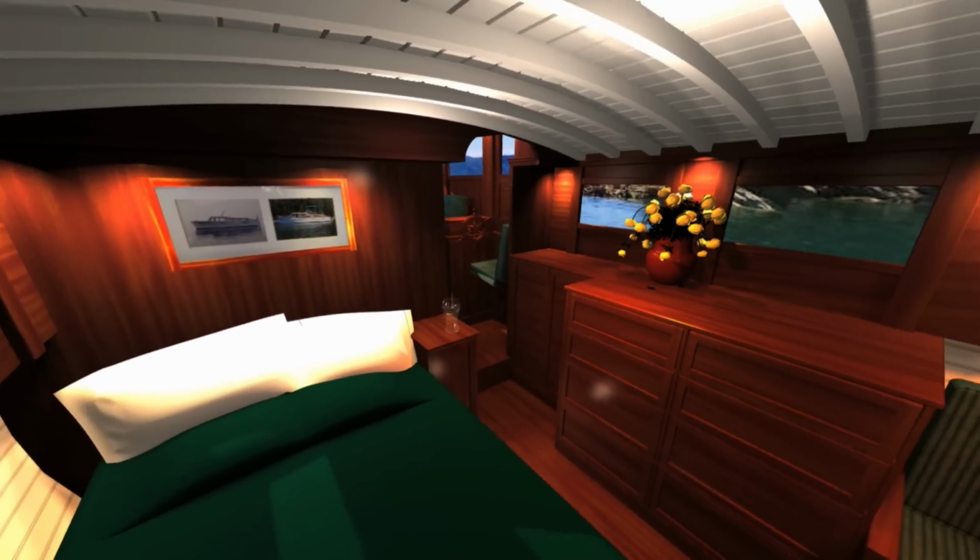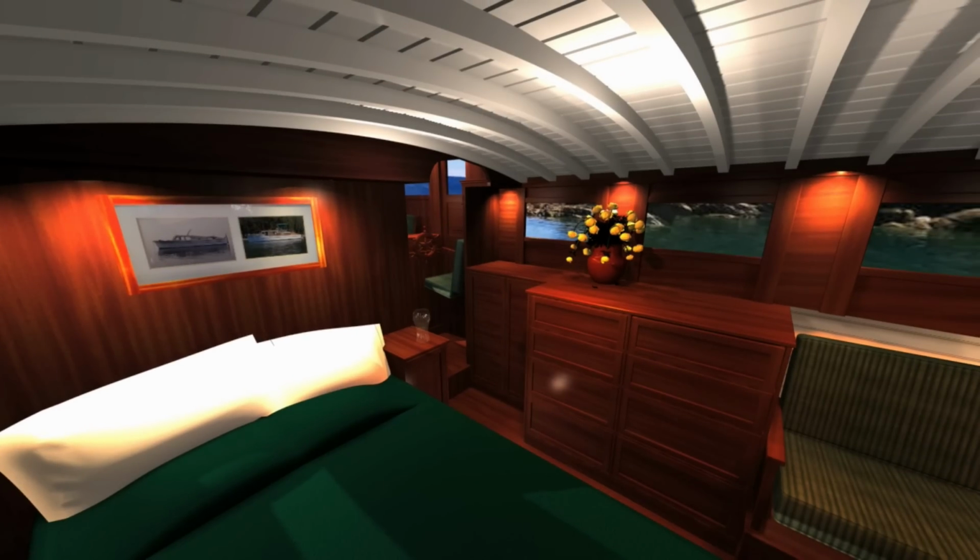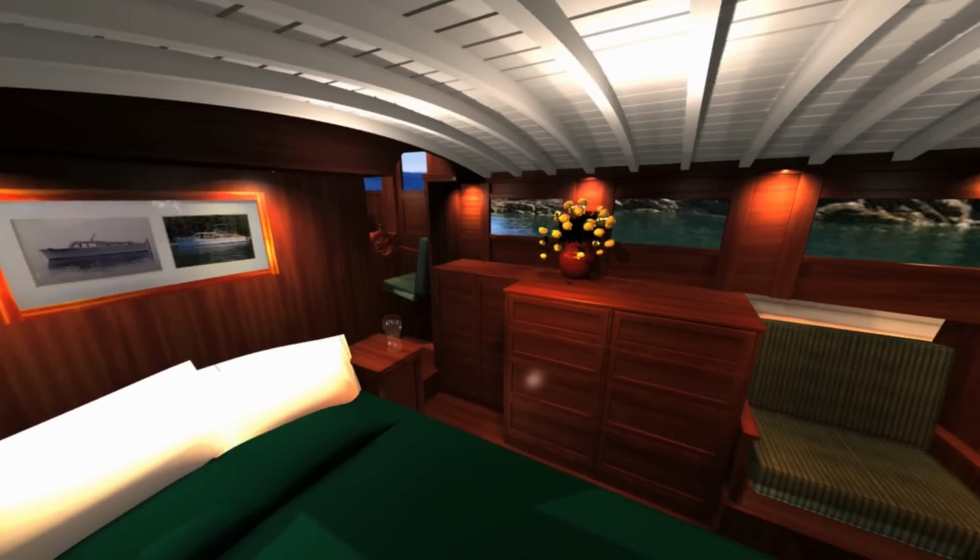Swinging around to starboard, you can see we have a nice, big, generous chest of drawers, which should be plenty of room for a few people staying aboard for a short while. Just forward of that, you can see set back a little bit is another cabinet, which may end up being the actual refrigerator. Yes, it's in the aft cabin, but it's only a step away from the galley, so that may work out just perfectly.